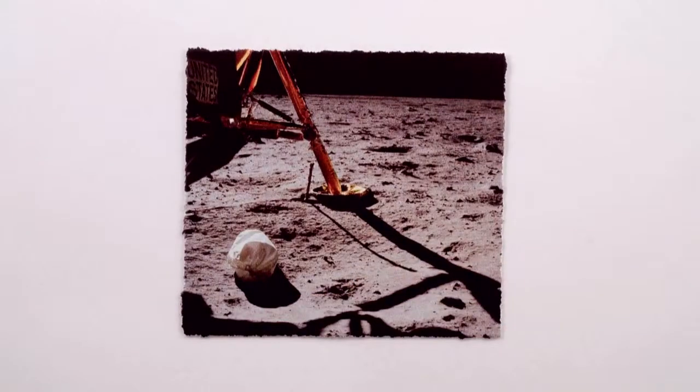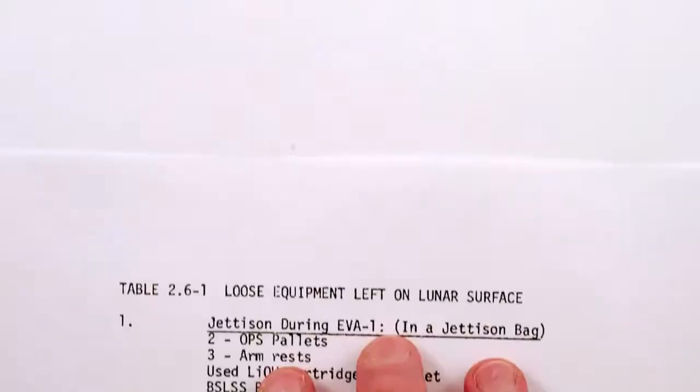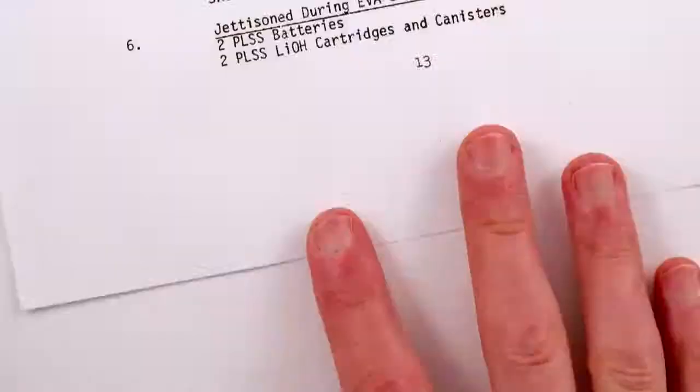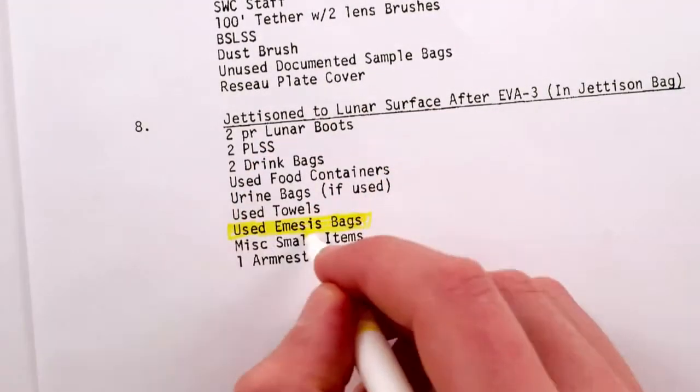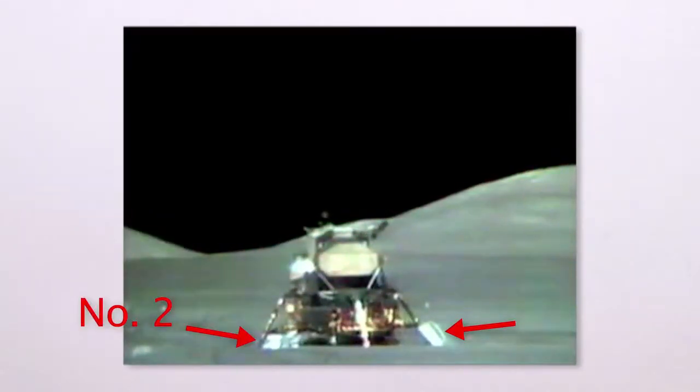In jettison bags like this one, the astronauts left a lot of stuff on the moon. Drills and batteries and food containers and towels and cameras and moon boots, and there it is. Poop. There are no two ways about it. When the astronauts headed home to Earth, they left their poop on the moon.